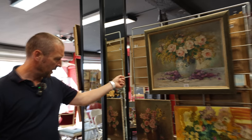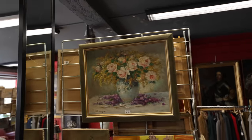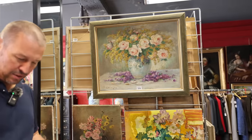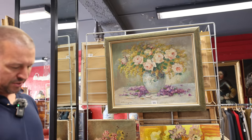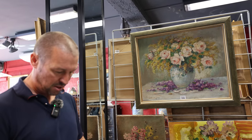316 is the one you're liking, is it, Anna? Yes. I think it's David Austin Juliet roses. If anyone thinks it's a different variety. I concur with that. That's exactly what I was thinking, Anna. 316, 200 to 300, so... Beautiful.